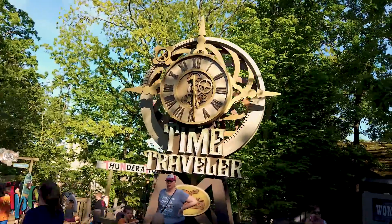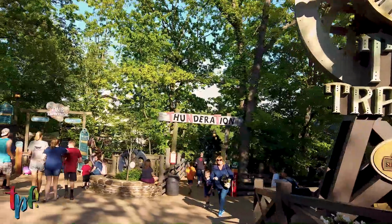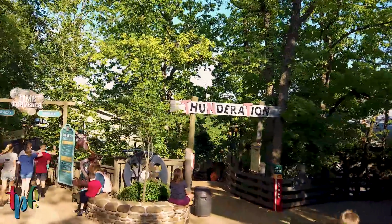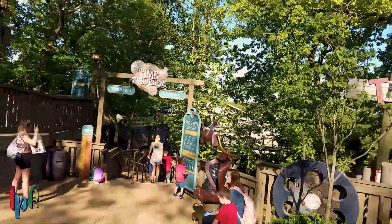Work hard and long hours, but those were some great memories. But a lot has changed over the years here at Silver Dollar City. Yeah, so as I've been saying, Time Traveler, Thunderation, every roller coaster except Fire in the Hole, not here when I worked at Silver Dollar City. Right now the kids are on Time Traveler.